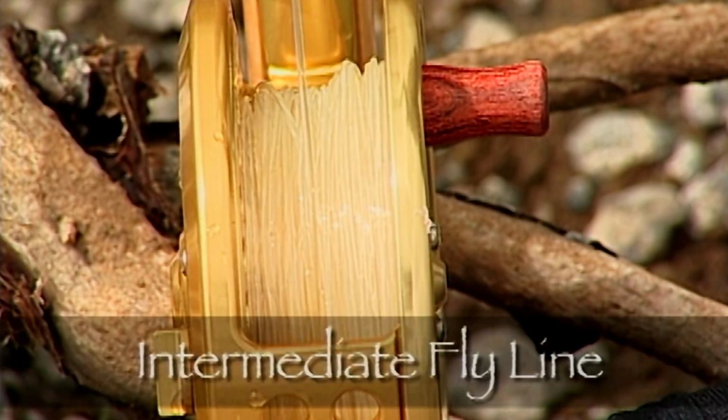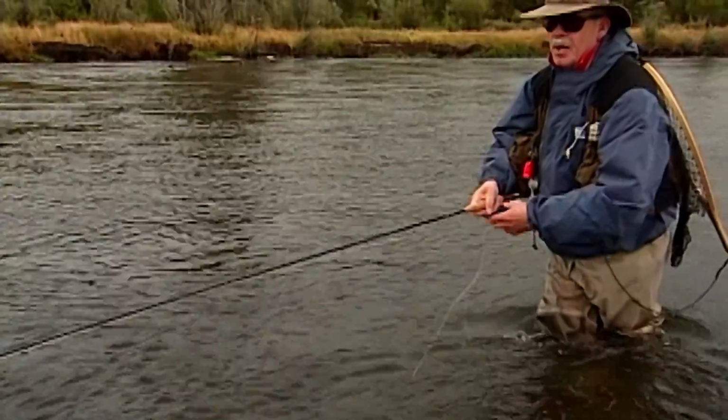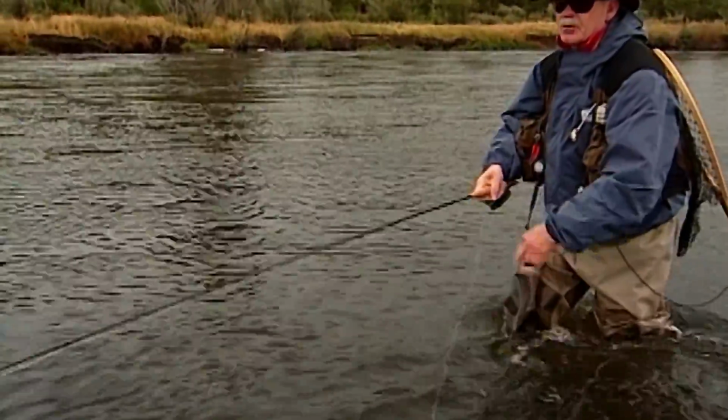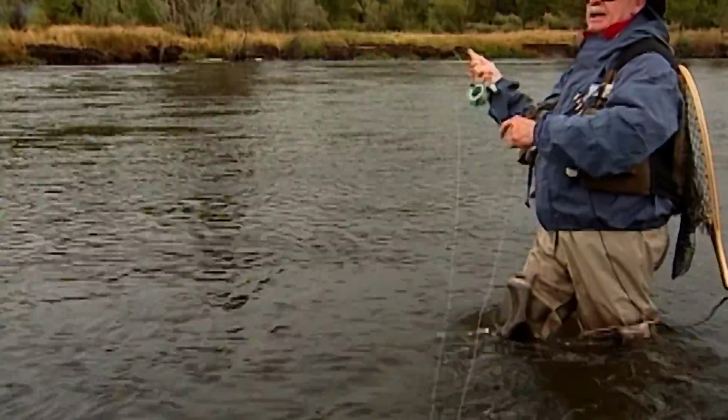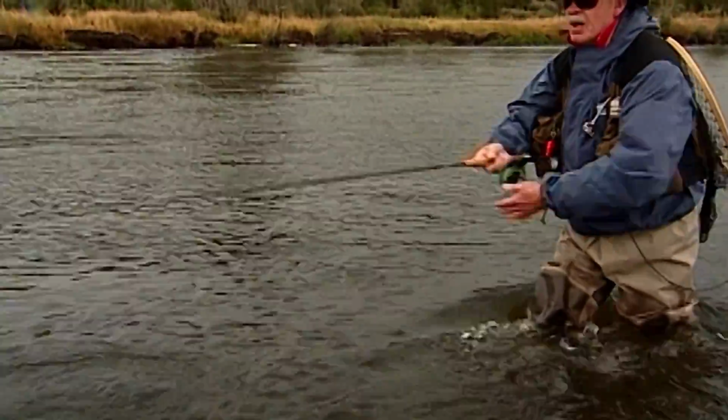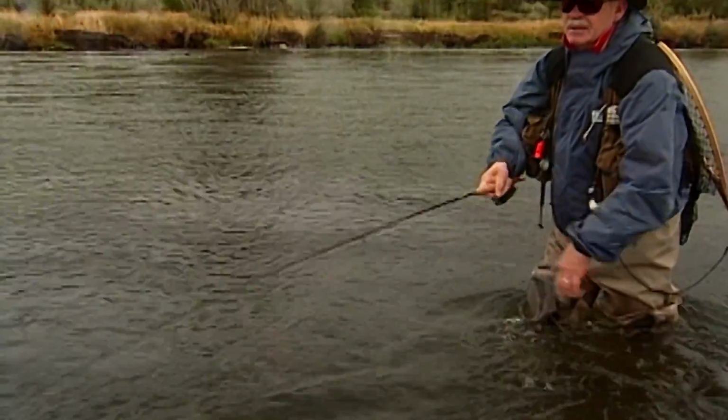This is that intermediate line which I like so much because it casts well and it sinks. So anytime you're stripping a woolly bugger or a streamer or anything like that in a lake or a river, I like this line here. It really does a nice job. It's my favorite casting line.